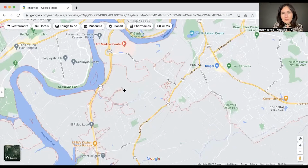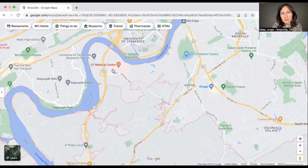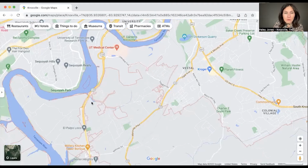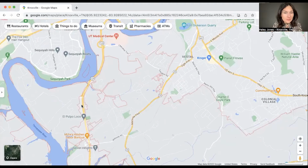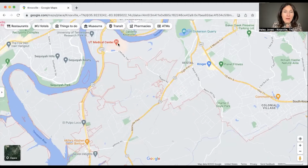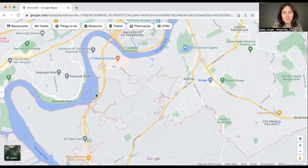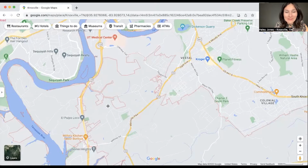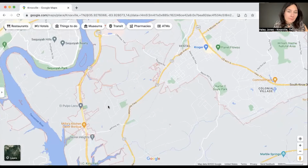And then I also want to point out, you can see UT Medical Center here. So this is Alcoa Highway, another major road running along the fringe of South Knoxville. Alcoa Highway, as long as I've been here, which is basically my entire life, although I did go away for a couple years, but I came back in 2012, was under construction. So I think it might always be under construction. I can't say. Who can say? But anyways, this takes you all the way to Alcoa.